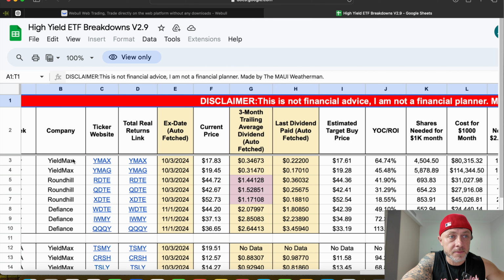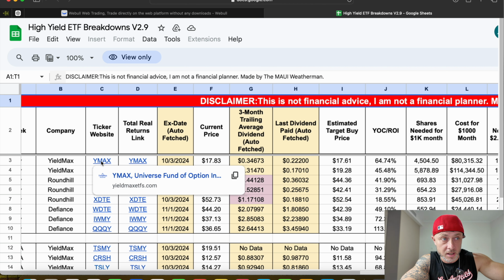This is the chart I showed y'all last time. So a few things I'm going to share with you real quick today. First of all, right here are the companies that actually bring these vehicles to us. YieldMax. If you want to see more about the YieldMax company, you can go here, YieldMaxETFs.com. Roundhill is another good one. You can see here they have RoundhillInvestments.com. You can go there.